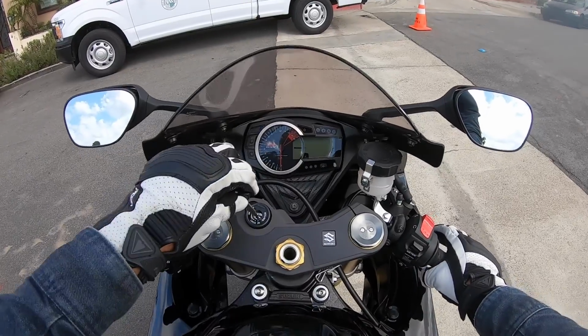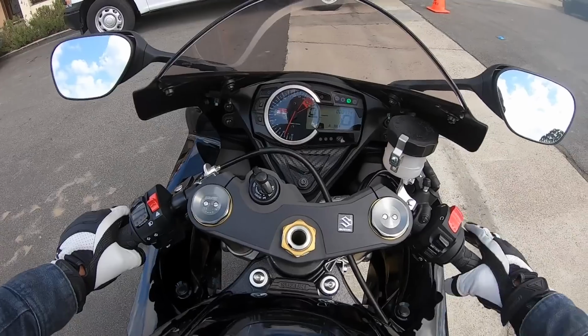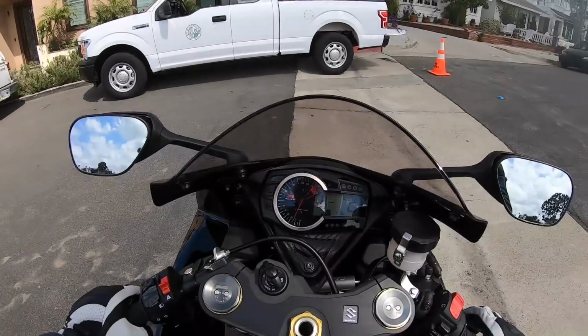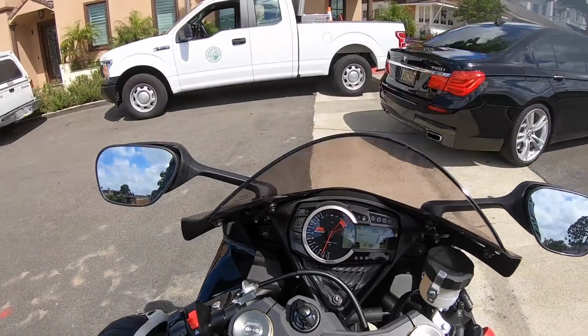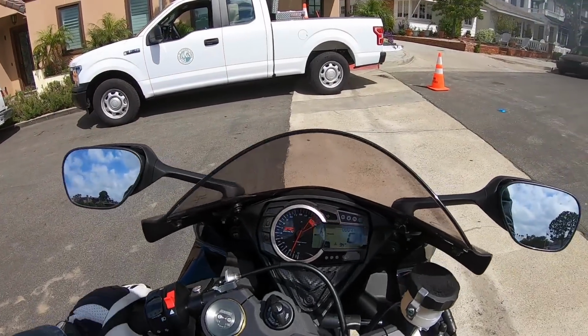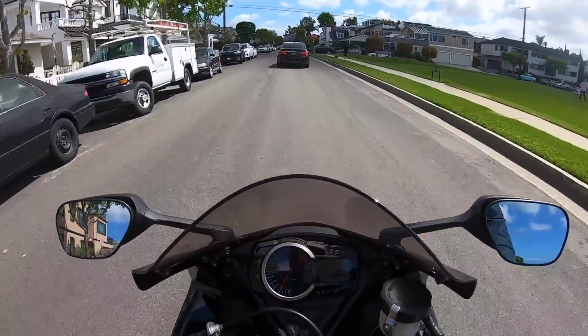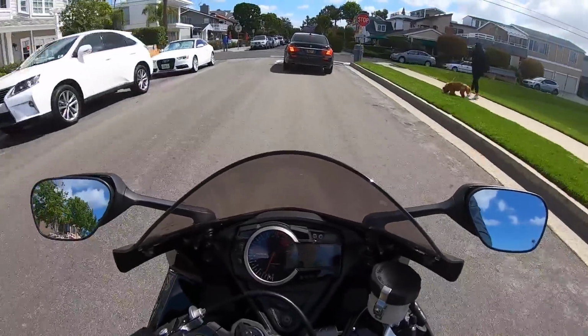All right guys, a good old-fashioned mechanical key. Thank you, Suzuki. Let's start her up. This motorcycle is a full manual bike. There is no traction control, no ABS, no any of that stuff, for a full manual riding experience.